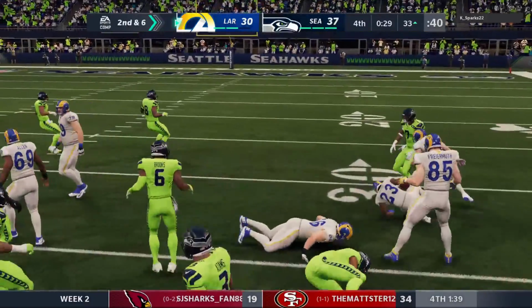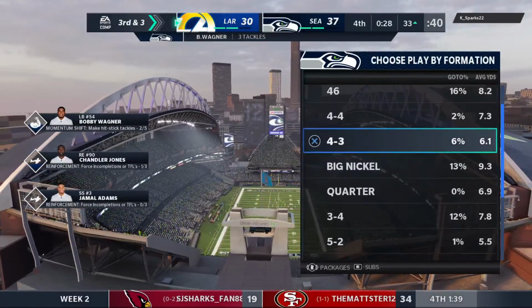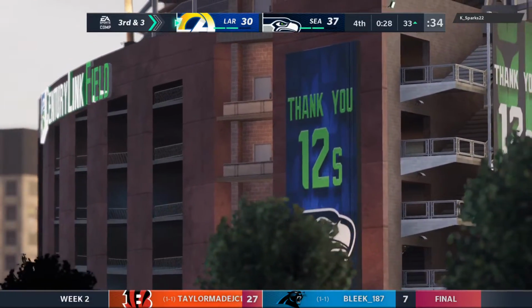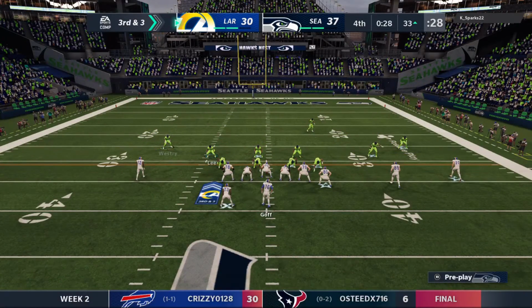Going right back to Akers. Now the Seahawks going to use the first of their timeouts. That'll leave them with 2 remaining. We'll be back after this. And it's 3rd down. 7th play of the drive now as they come up on a 3rd and 3.